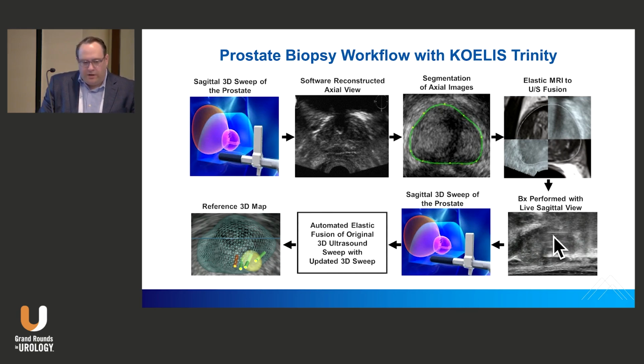Now, there is no live tracking with the target on the screen. Rather, what you do is you point your ultrasound probe at where you believe the target to be. You step on the pedal again, and you take an updated sweep of the prostate, and then automatically, using computer vision, ultrasound to ultrasound fusion occurs, showing you where you're presently located versus where you originally were at the time of your fusion. And so long as you don't move your ultrasound probe after obtaining that sweep, if you like your position, all you have to do is fire your needle, reacquire your image to record exactly where your needle was, and then in time you populate what's known as a 3D reference volume with all your different needle locations.